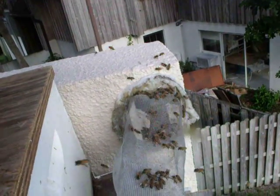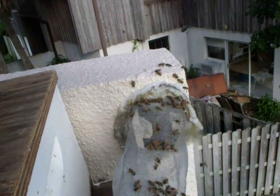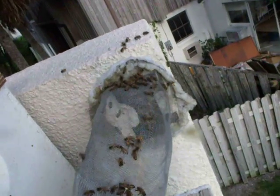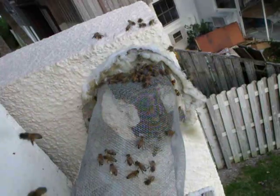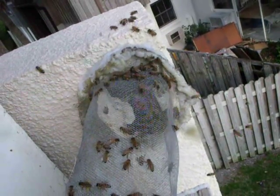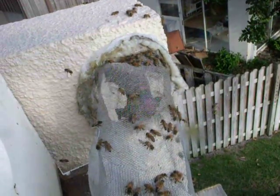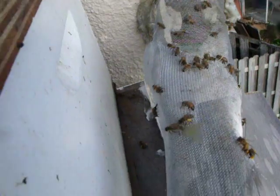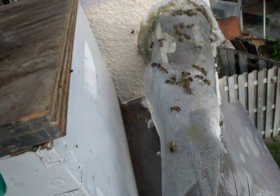The staple gun went in a couple spots, and the rest I caulked. You have to use silicone caulk or else bees will eat right through it. You can see all the ones coming back with pollen on their legs and their pollen baskets, and the rest I'm sure have nectar in their tummies, honey stomachs.